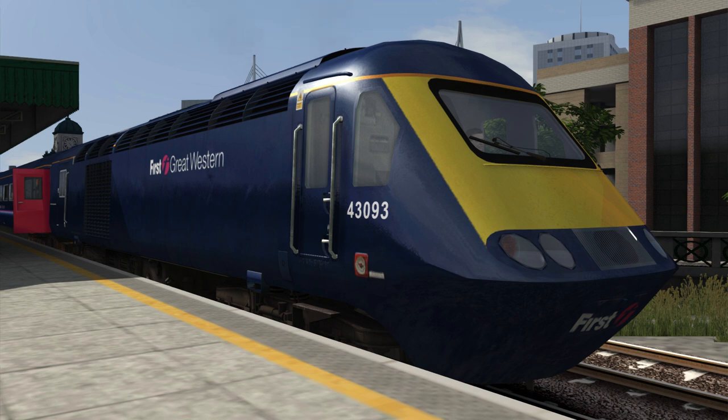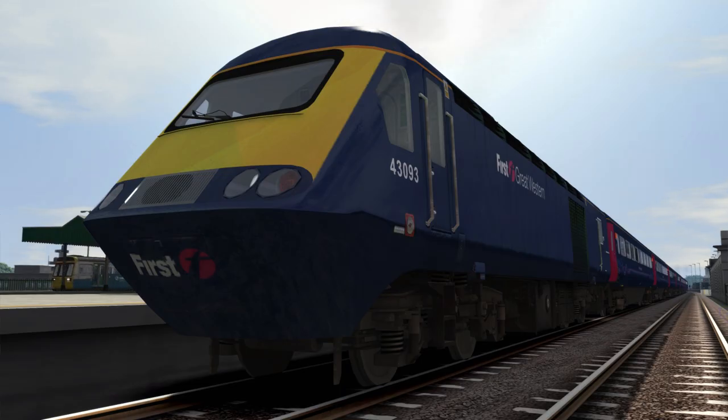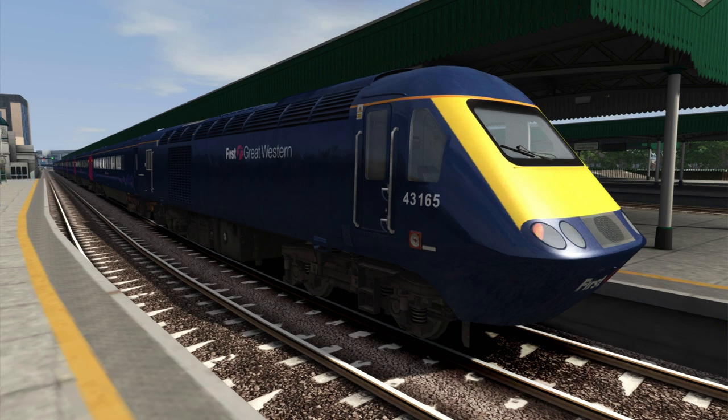The HST locomotives were built between 1975 and 1982 at BR Crewe Works, and a total of 197 of the power cars were produced. The total weight of each locomotive is 70.25 tons, and they have a fuel capacity of 990 gallons. The total power output is 1,770 bhp per locomotive, with the engine rated at 2,250 horsepower per locomotive, and they have a maximum in-service speed of 125 miles per hour, with a record speed of 148 miles per hour.